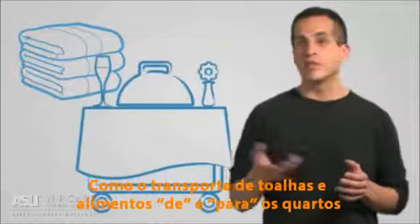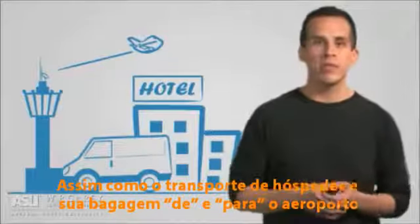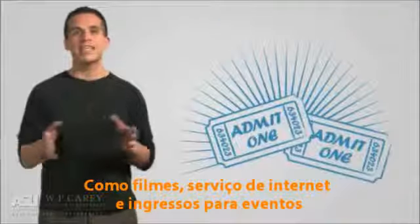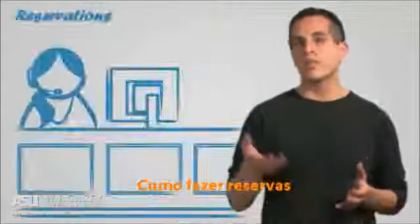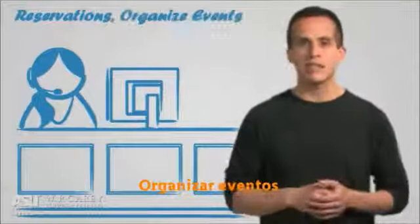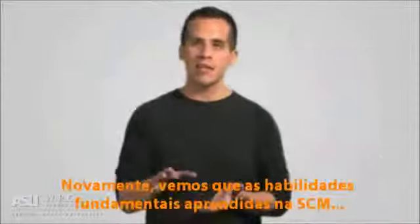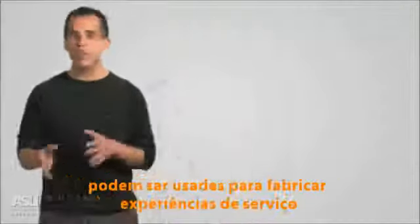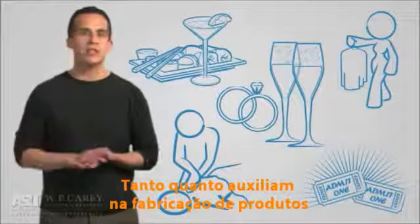Hotels also move things, like transporting clean towels and food to and from the rooms, as well as transporting guests and their luggage to and from the airport. They even sell things, like in-room movies, internet services, and tickets to events. And finally, they also provide services, such as making reservations, organizing events, making wake-up calls, and even cleaning and pressing clothes. Once again, we see that the fundamental skills learned in supply chain management can be used to manufacture service experiences, as much as they aid in manufacturing products.